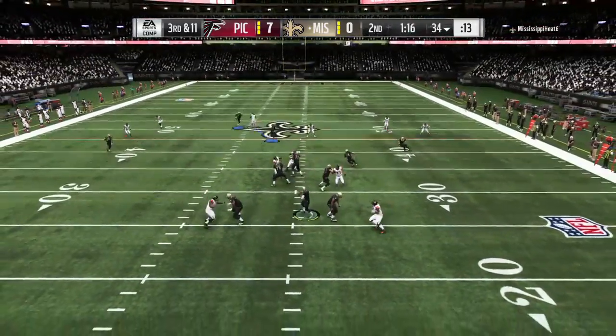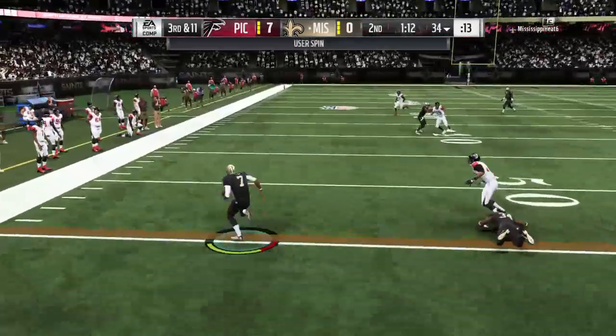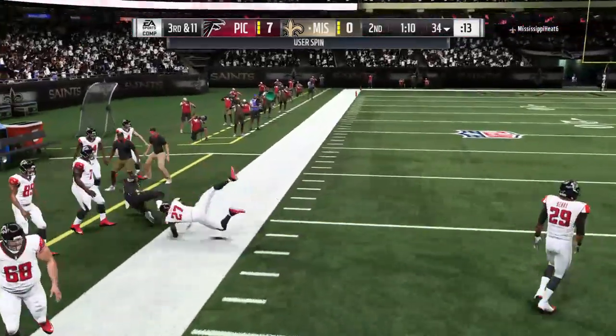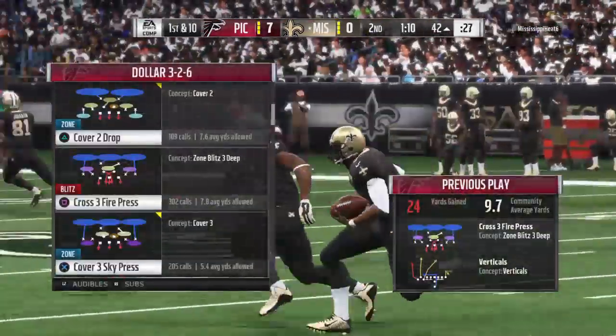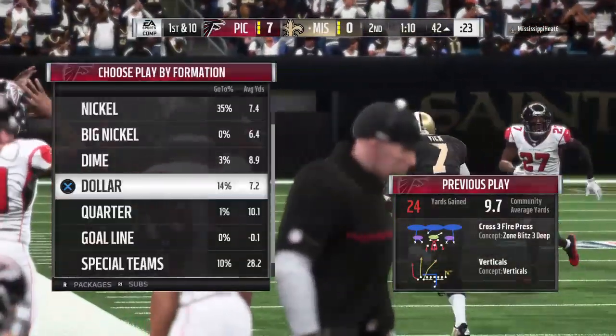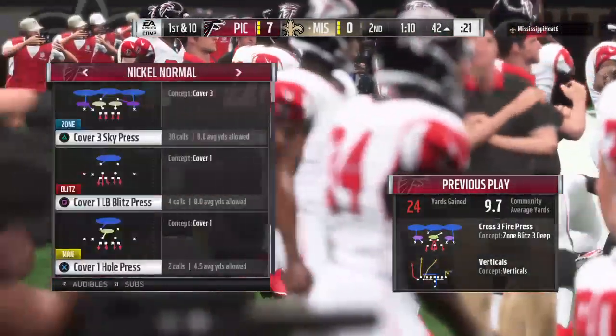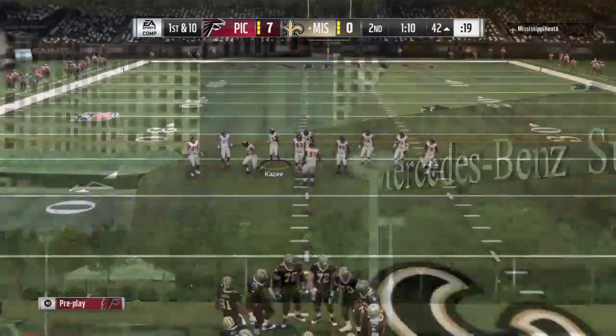On 3rd down, Vick steps away to his left. He may try and run for this. Turns out to be a great idea to tuck that one. Good for 24 yards. Under the category of obvious, you hate giving up a 1st down on 3rd and long. And somehow he finds his way downfield and picks it up.